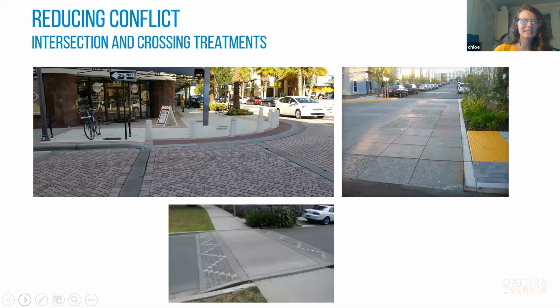The last slide here is showing different treatments that can be used to make the street more friendly to pedestrians crossing it and really tie both sides of the street together. This is a picture in West Palm Beach showing a raised intersection, which is a really great way to make the intersection feel safer for pedestrians, to slow cars down a little bit, and to also help with drainage issues in some cases. The other two images are showing raised crosswalks.